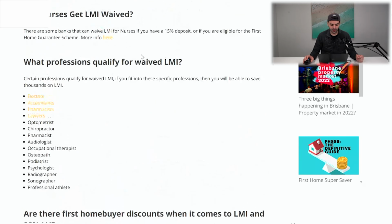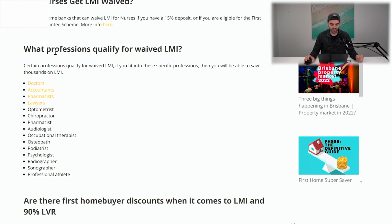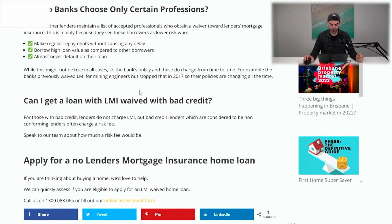So that's what it looks like. There are other professions that we do get asked about, nurses in particular, with LMI waivers. Typically, we can do a 15% deposit LMI waiver, and then obviously other professionals that get the insurance waived. We talked about the discounts that you get. So even as a first homeowner or a professional, we tend to get larger discounts when there's a waiver involved because the banks see it as a lower risk. So that's what it looks like today, guys.